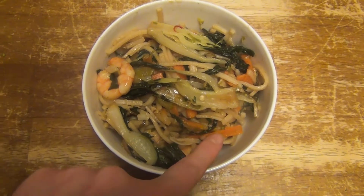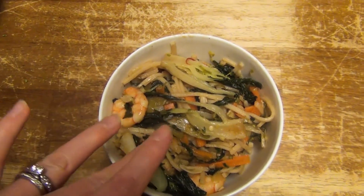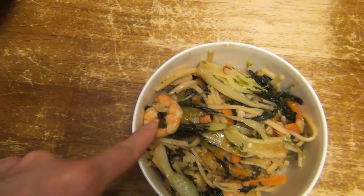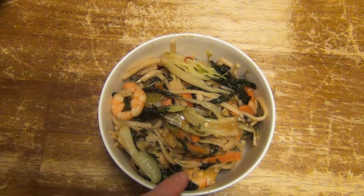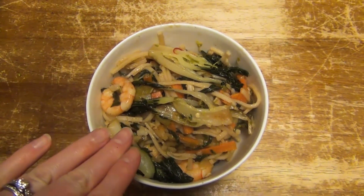There's also some carrot in there, ginger, garlic, a hot red pepper, some scallions, you can see little pieces. There's also some celery in there, some shrimp, and then I've got some rice noodles. I think that's at least most of the vegetables. I might have forgotten a couple things.